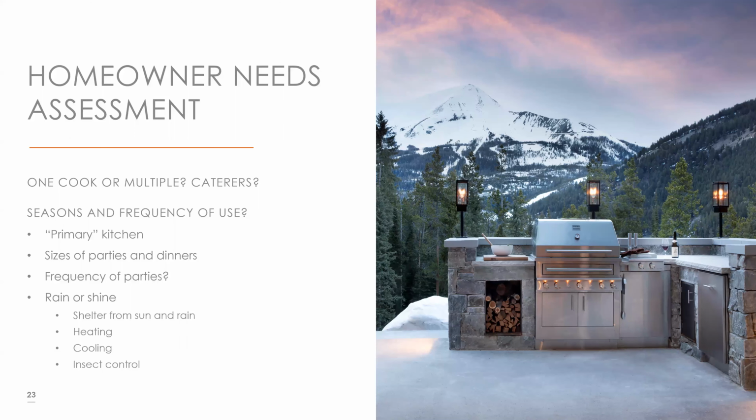We also want to understand how the kitchen's going to be used, not just what kinds of appliances they need. How much space do we need for cooks? Is there going to be one cook most of the time, or is it going to be multiple cooks trying to work together? Is this family going to bring in caterers for fundraiser events, things like that? Do we need that kind of space? And do we also need to think about easy ways to almost cordon off for safety the outdoor kitchen?